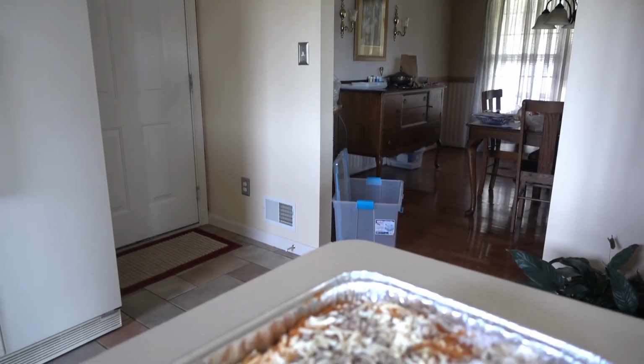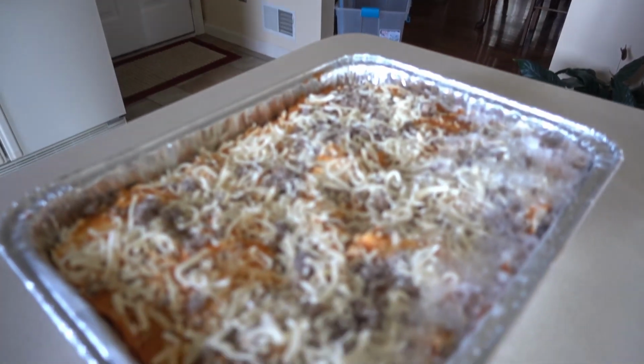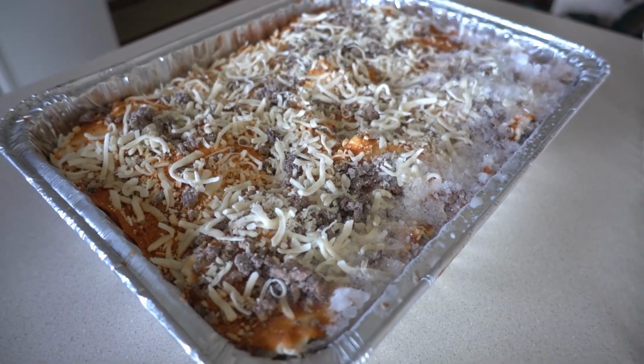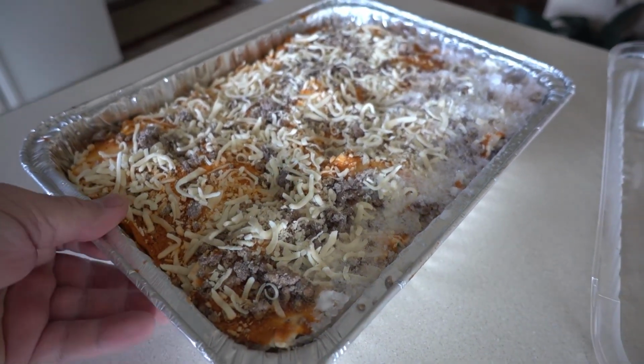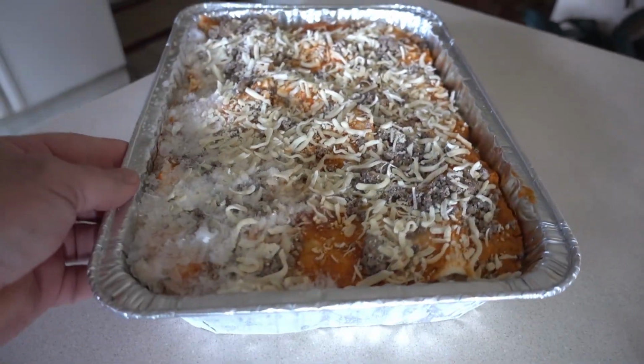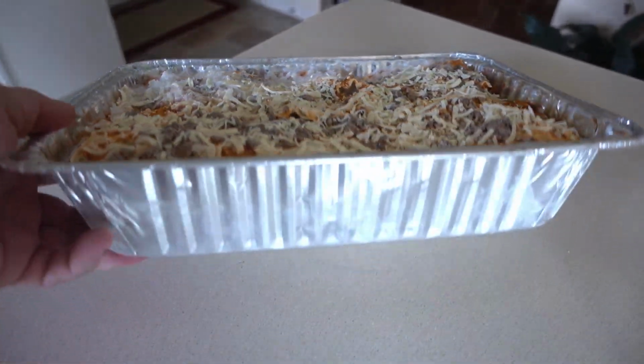Okay, for dinner we are going super easy. Last year, right before Christmas, I made a couple of trays of lasagna. This is the last one. I'm hoping that it's going to be okay. It has a lot of ice on it.